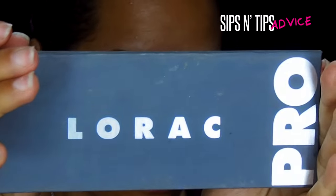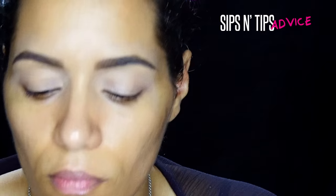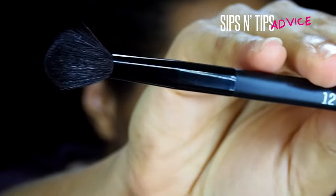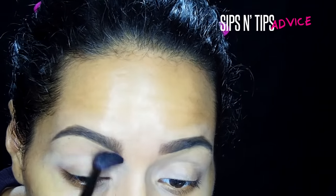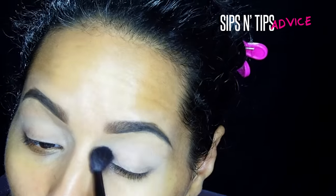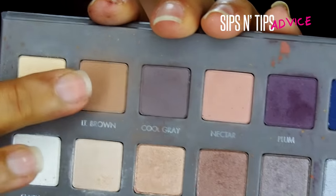All right, so now I'm adding on a primer. You can use whatever you like. I'm using Wet n Wild. And I'm starting off with this Lorac Pro 2 palette. I'm going to be using this color Buff to place all over with this BH Cosmetics number 12 fluffy brush. And you can use whatever you like. I normally also use the e.l.f. blush brush, but this was right at hand, so it was a little bit easier.